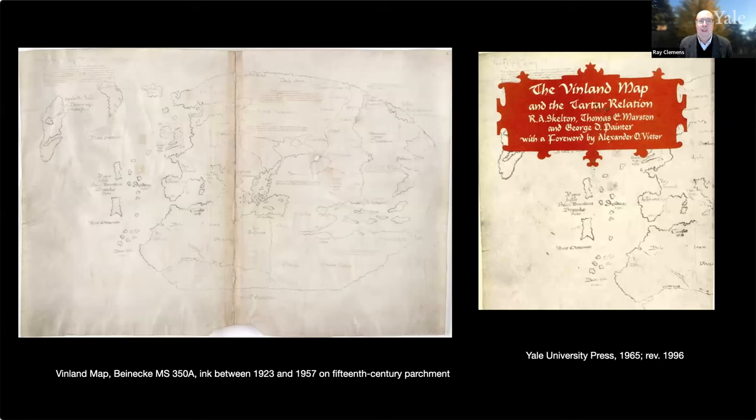The ink is 15th century, which we'll talk about in the second half. Sorry, the parchment is 15th century, which we'll talk about in the second half. But the ink is probably sometime between 1923 and 1957.